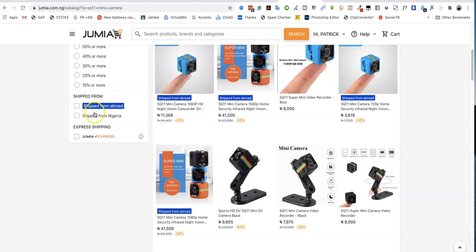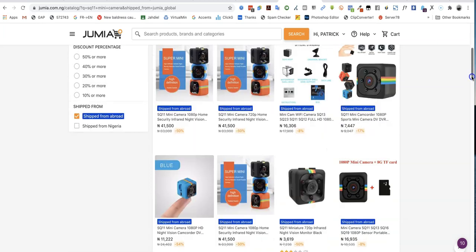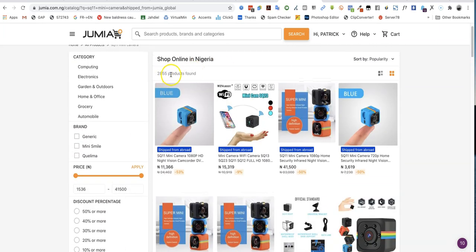To do that, what we need to do is just scroll down a bit and click on ship from abroad. Watch what happens. Yeah, ship from abroad. The result has reduced to 2,855. Now, yes, you'll see some crazy guys selling at a very high price.